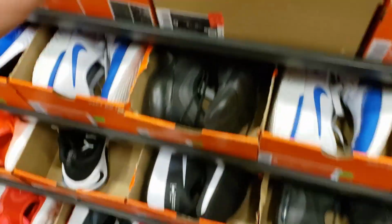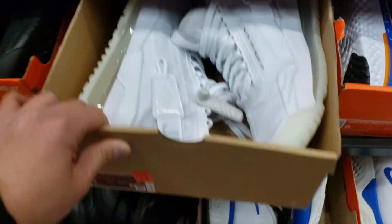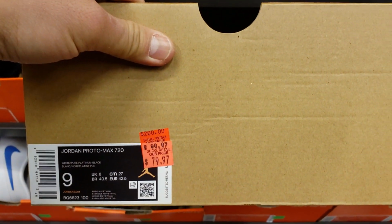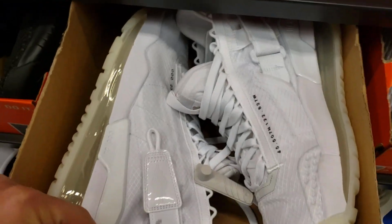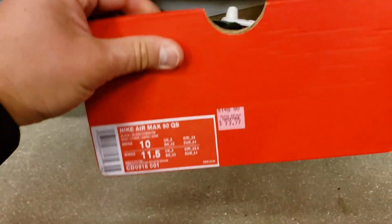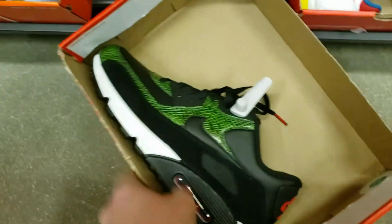Let's start with the smaller sizes. Dang, these going down in price big time. These going down big time. 720s. $80. Get that 20% off. Size 9. All right, let's go back to size 10. Those are workers here, so that's why I wasn't trying to film right in front of them. So yeah, size 10, you guys.